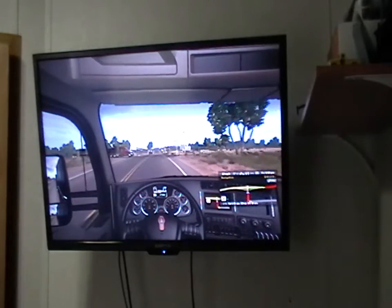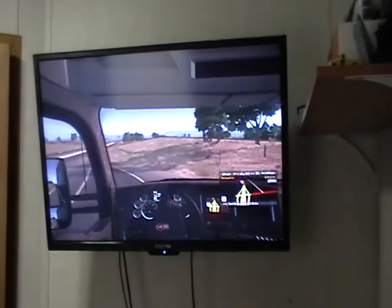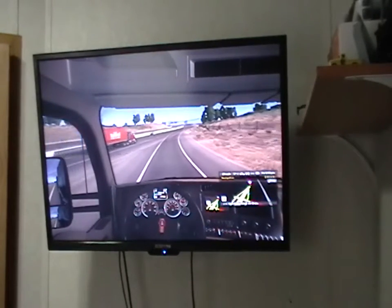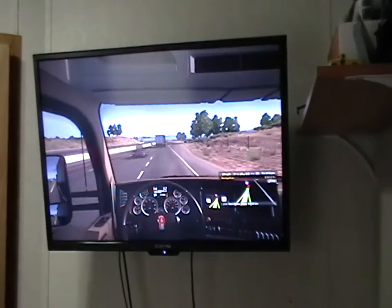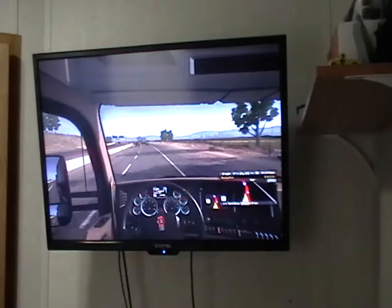Oh, getting distracted. Time to put that engine brake on. Do we not have one on here? Huh. Guess we don't have an engine brake here. That's a little scary.